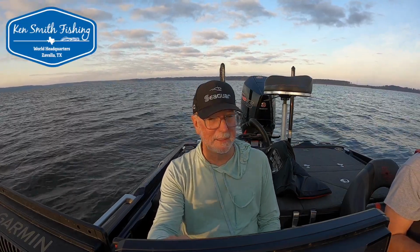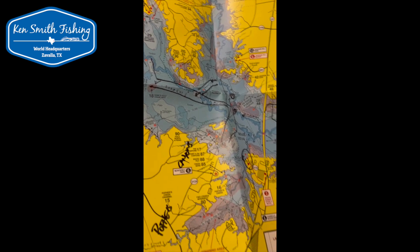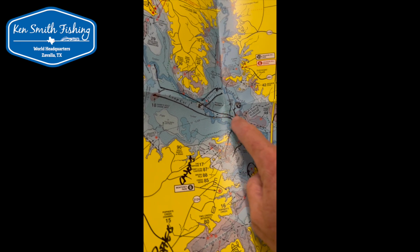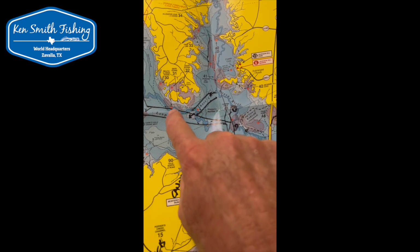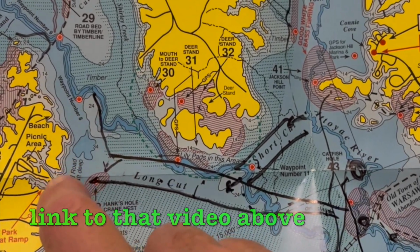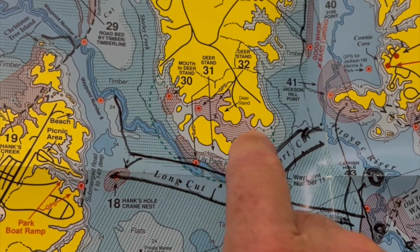All right, guys, so we're sitting right in the back side of the deer stand, and Jason's going to give us a deer stand flyover. Okay, so for those who don't know, 147 bridge, right? We're going to go, I'm going to say north, but really it's northwest of the 147 bridge. We just went up the long cut, and now we've made this little corner up there. This is Hanks Creek Park, and this is what's known as the deer stand.